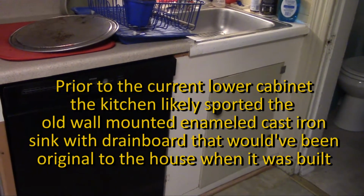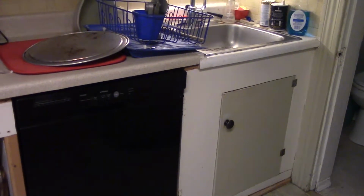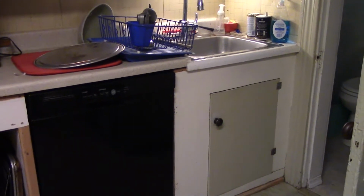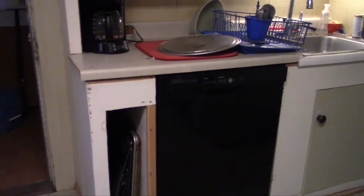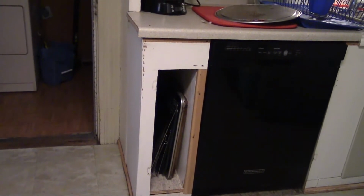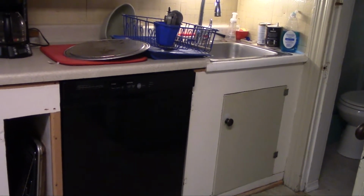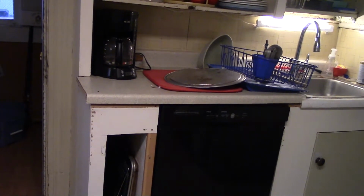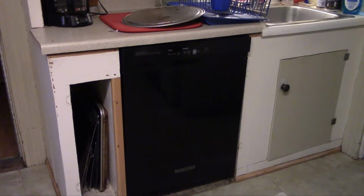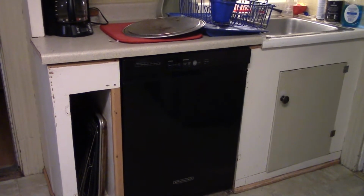Now, about this lower cabinet. It's janky. I don't have any love for it, but it gets the job done right now. And there used to be a cabinet, as you can see by the opening here. It's not as tall as that door, but it were two doors, and it was dry storage for pots and pans. I usurped the storage and added this dishwasher.